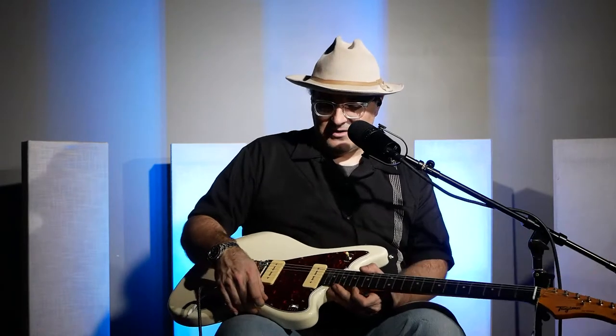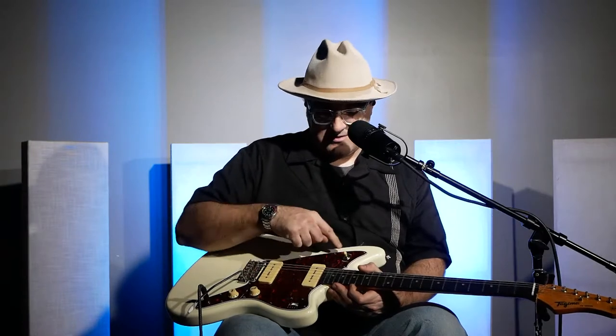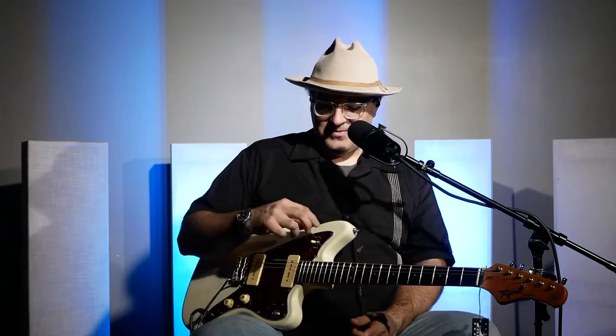And as far as fixing the switch, yeah, you can do it. But there are 13 screws on this pick guard and all sorts of wires and stuff. It's not like a quick in and quick out job. So that's one little design thing.